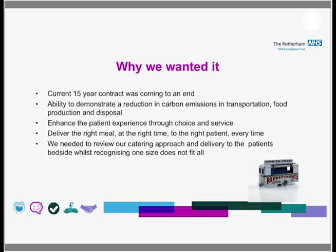So why did we actually want to do this? Well, with a 15-year contract that was coming to an end, we needed to be able to demonstrate a reduction in carbon emissions in transportation, food, production and disposal. We needed to enhance the patient experience through choice and service. People's expectations now are far greater than they were 15 years ago when they come into hospital. And in order to do all that, we need to ensure that we deliver the right meal at the right time to the right patient every time.